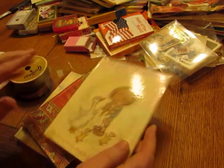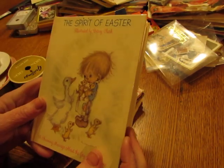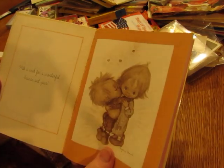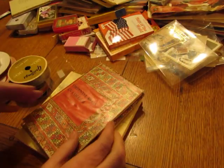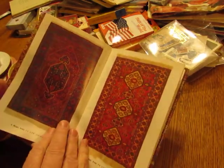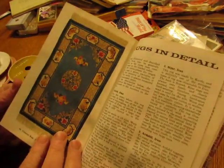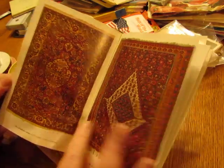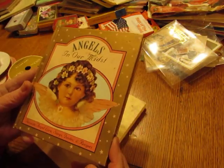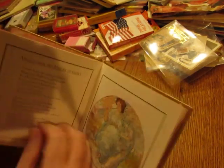Love that. Another Hallmark book. Nope, yeah, Hallmark. Spirit of Easter with Betsy Clark illustrations. Oriental Rugs in color. It's a beautiful book. I bet I could make some fun things with those pictures. Angels in Our Midst, favorite angel lore, songs, quotes, and recipes. Do angels have recipes?